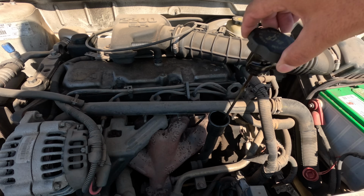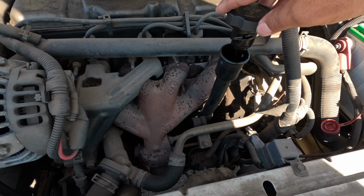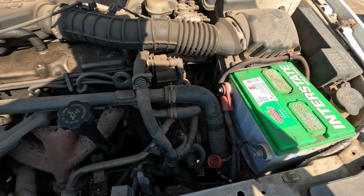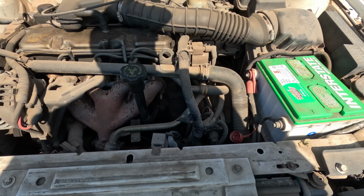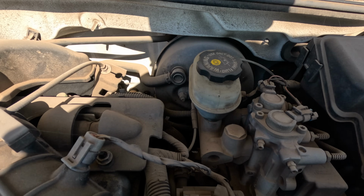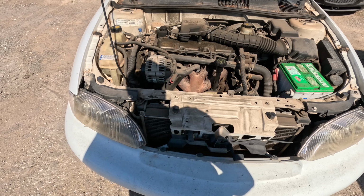Let's check the oil. Clean golden oil. Oh, the good old 2.2, man. I loved this engine. They were notorious for head gasket failures right here on the corner at the front there. But the head gasket is so easy to change on these. It's not that big of a deal. I'm in love. Yeah, I know. We don't need this, but that's okay.